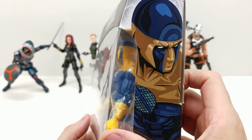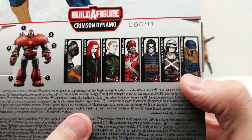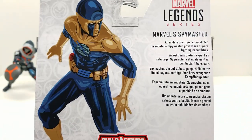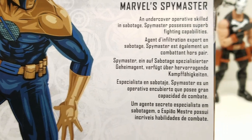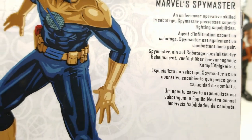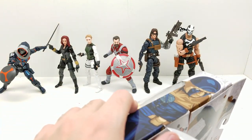We have not even a mirror image, the same picture right here on the side and the same picture on the back. So again, we have the same picture four times. They could have at least given us a different artwork there. And let's see what it says. Marvel Spy Master, an undercover operative skilled in sabotage. Spy Master possesses superb fighting capabilities. Pop them on out. Let's get them open.